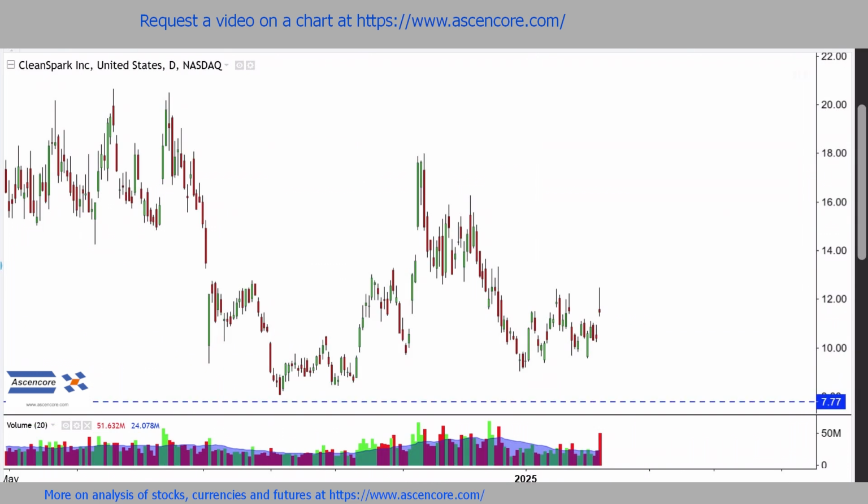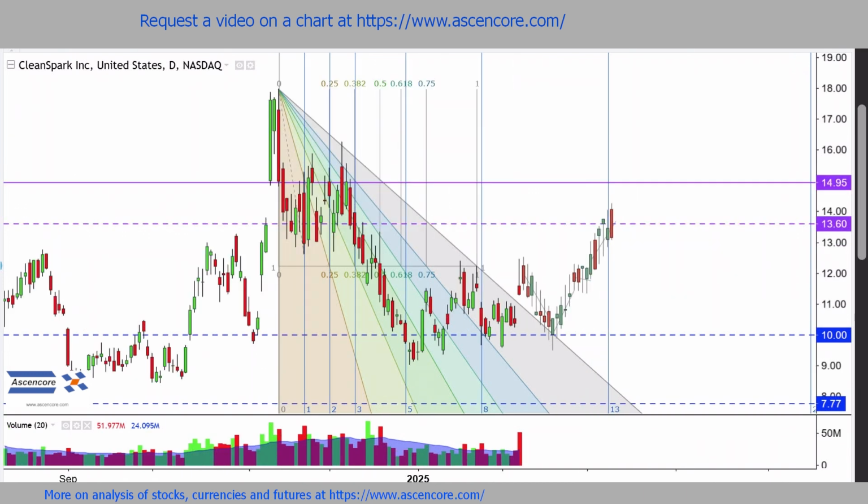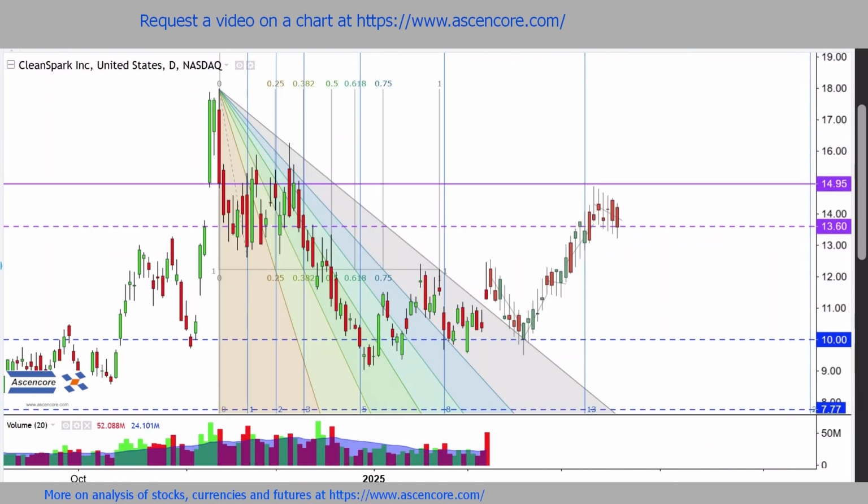CLSK firmly holding over the 7 to 10 range again. After price closed over the descending Fib fan, we'll keep waiting to see if there's another contact down at this range for potential towards a more significant rebound.